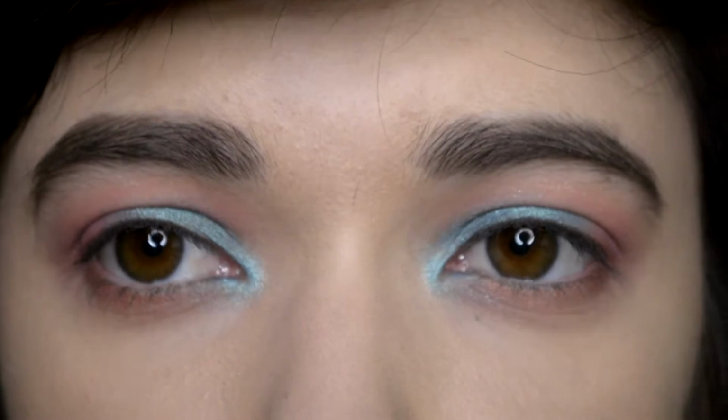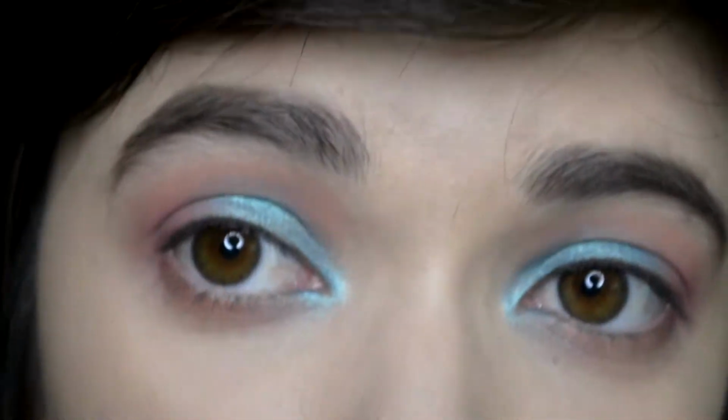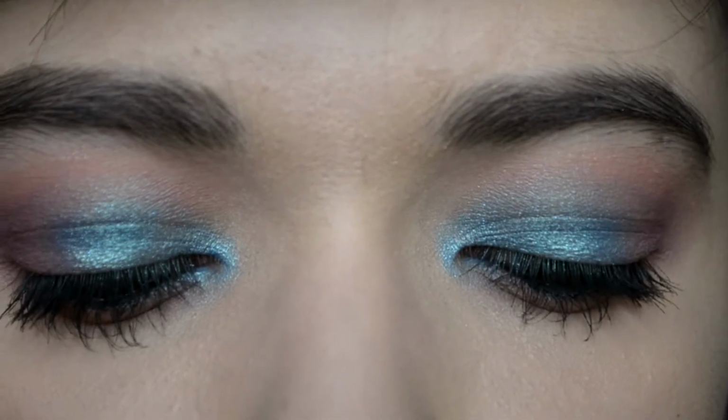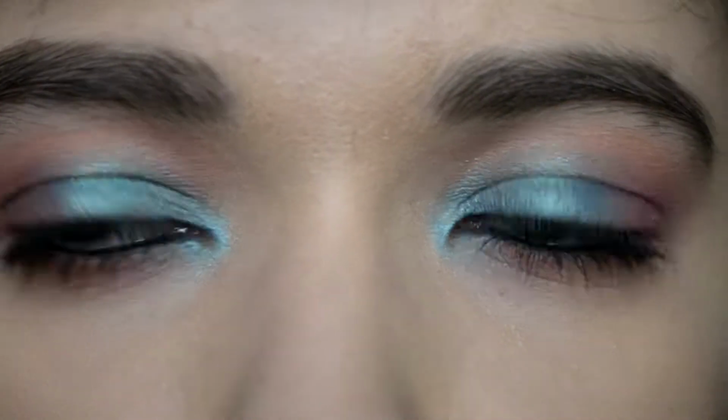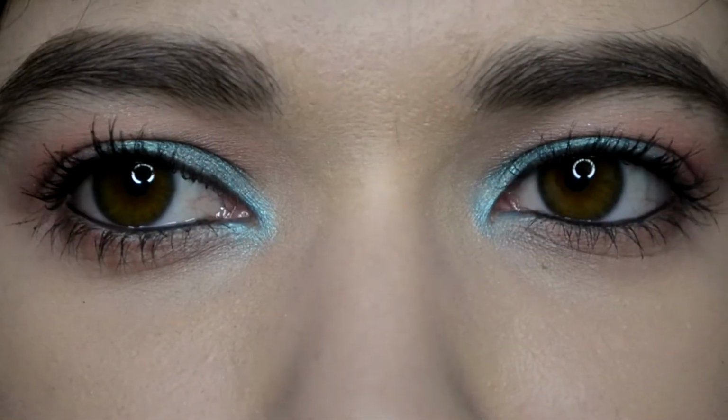Okay, I'm gonna put black liner in my tight line and my waterline, curl my lashes, put on mascara, and then I will be back with you. So here are the eyes done. I love this bluey teal shade so much, and it's made my eyes look very green, and I like that.